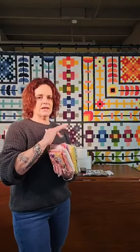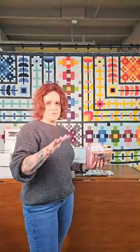But remember, if you buy the table runner kit, you do have to buy a brown bag from somewhere. It doesn't have to be from us, but you do have to make sure you buy a brown bag from any of these supporting shops to get into that group, because the only way you're going to get the instructions for the table runner is being a part of the brown bag group.